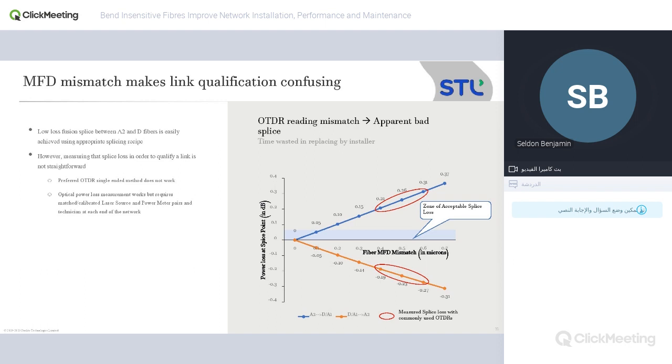If you turn it around, go to the other end of the network and fire it backwards, you're going to measure something along the orange curve, where you're going from D with a low signal to A2 with a high signal, and actually, this is a negative loss. Negative loss, two negatives is a positive. So again, you're creating light at that splice. No, that doesn't make sense.